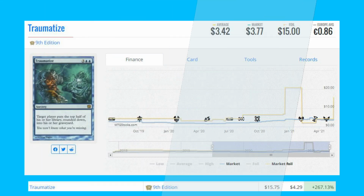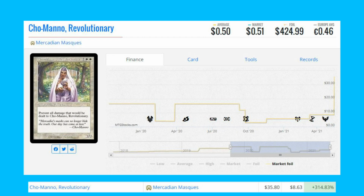Now it's the time of the day where we take a look at the foil prices. Yes, these are going to be the cards that have gone up the most during the entire week, and we're going to start that list off here today with Traumatize. This is the 9th edition version of the card. Sees a lot of play in Commander right now, but this card is up 267.13% from $4.29 to $15.75.